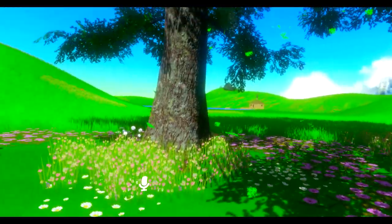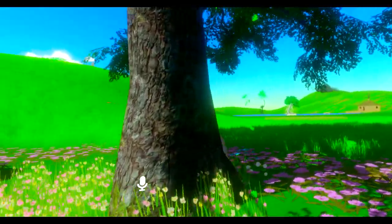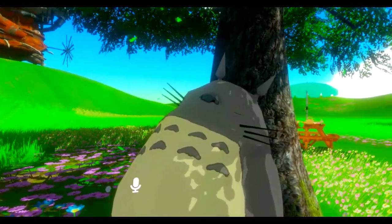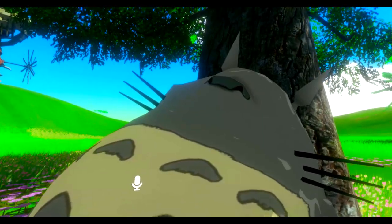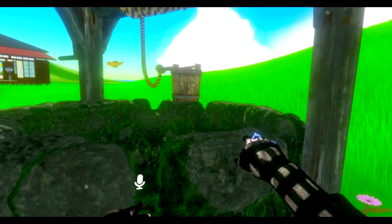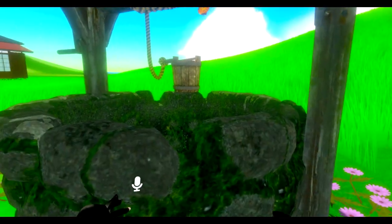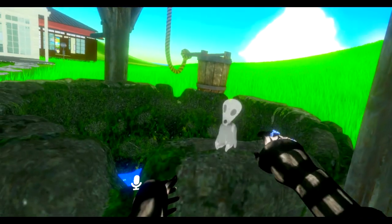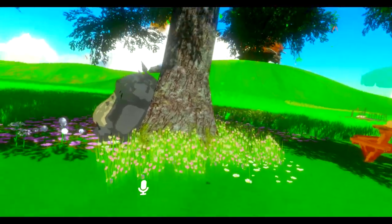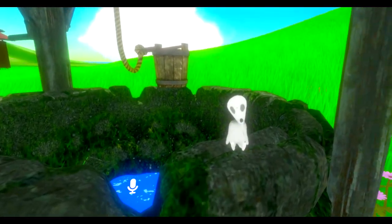And what's that I hear coming from that tree? Could it be? There he is, Totoro himself, snoring away. Oh, a Kodama. You know what? I've been in this world several times. I've never noticed that. Oh, no, he's back again. That's a little tree spirit from Princess Mononoke. Oh, that's cool. So that's a new little thing I've discovered. I didn't even know the Kodamas were visible.